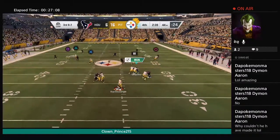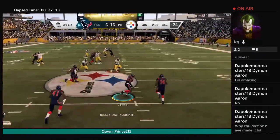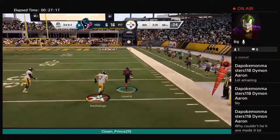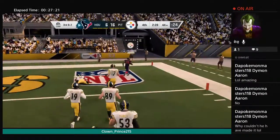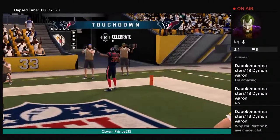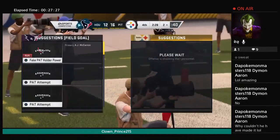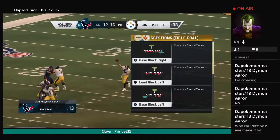Third and 2. Now Roethlisberger. And intercepted. Maybe the turning point they need. Picked off by Tashawn Gibson. And now off to the races down the right side. And it's a touchdown. Yes, the old tip drill works to perfection there.